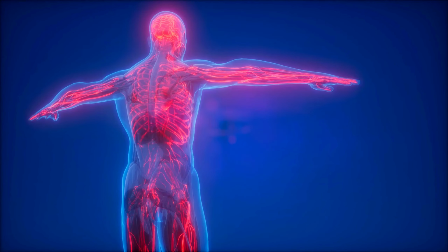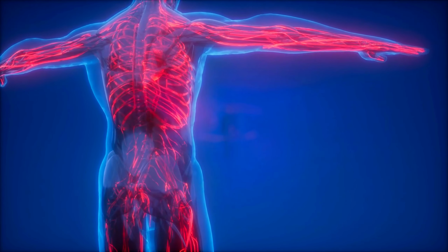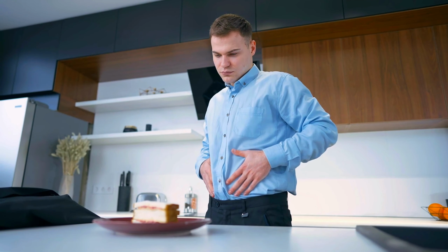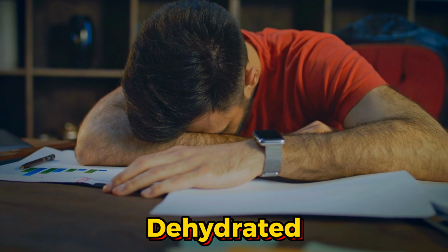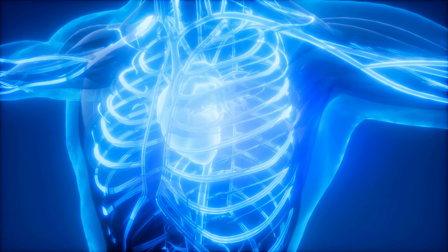Why? Because from a survival standpoint, cortisol tells your body something's wrong, better store energy in case of a crisis. And that's not all. Excess cortisol also triggers cravings for quick sugar, which can lead to those afternoon crashes and emotional eating cycles. So if you're constantly stressed, dehydrated, or oversalted, your metabolism is working against you, not with you.